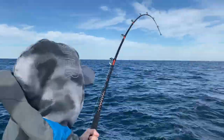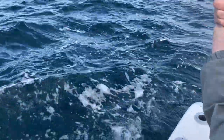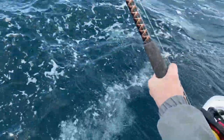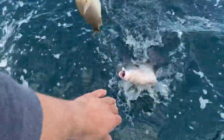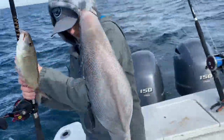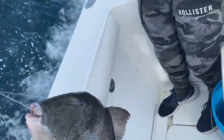Might be another Amberjack or Almaco too. Or two, it might be two trigger fish as well. No, that's a big trigger. Monster trigger. Look at that monster. Oh my goodness. Freaking trash can lid right there, hubcap. Look at that, tombstone.